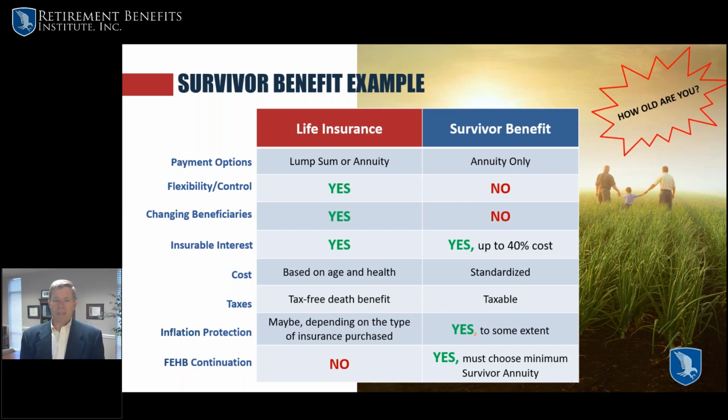Whereas the survivor benefit has a standard cost. So if you're older or not as healthy, then that could be a good financial move to take the survivor benefit. Life insurance comes with a tax-free benefit. You buy life insurance with after-tax dollars. The whole death benefit is tax-free. So you buy it with pennies and you end up with dollars at death. That's what insurance does for you. Survivor benefit does have taxable components. All that depends, right, on your surviving spouse's income and all sorts of other elements, but it can be taxable.